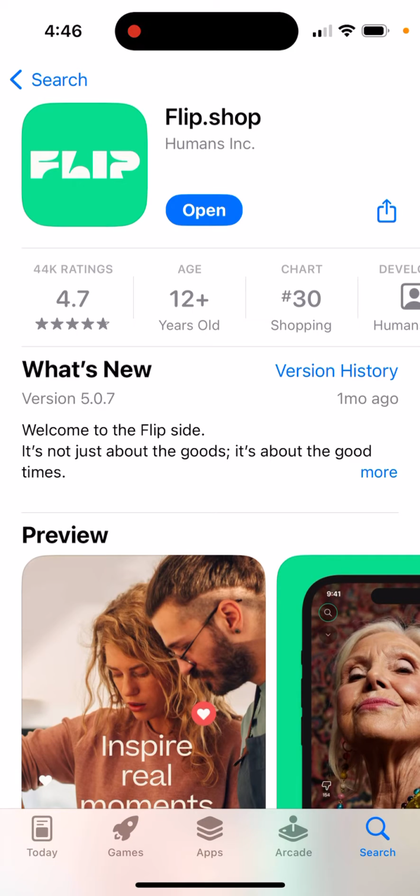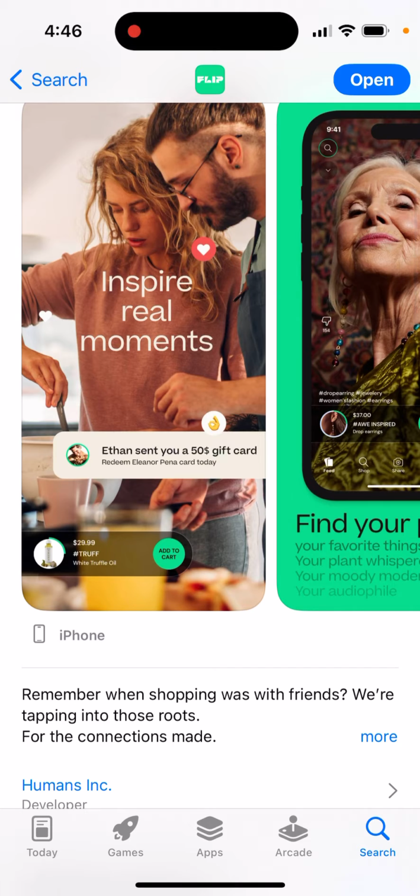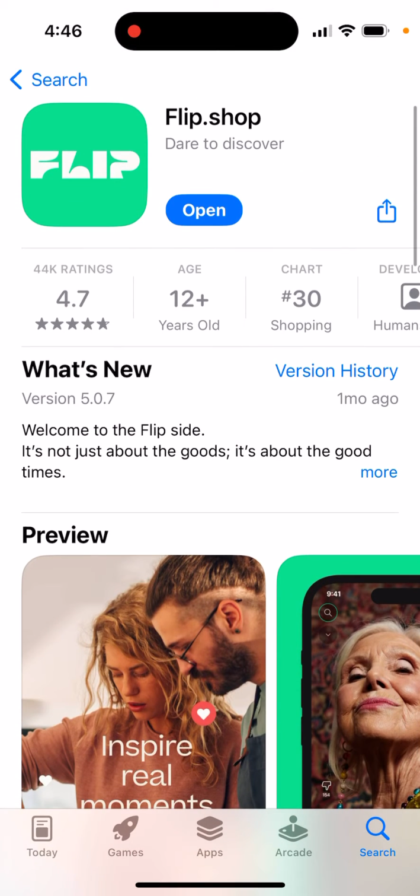So Flip app, how to make money in this app. I will just show you what is in this app, what is Flip community, and how potentially you can earn some revenue. However, this is just my subjective thoughts. I don't guarantee that this app is 100% legit and super safe.